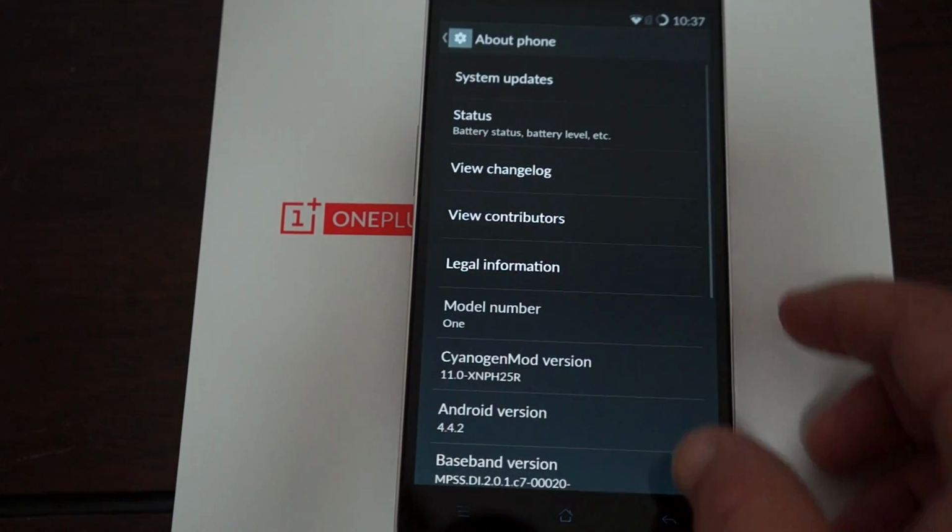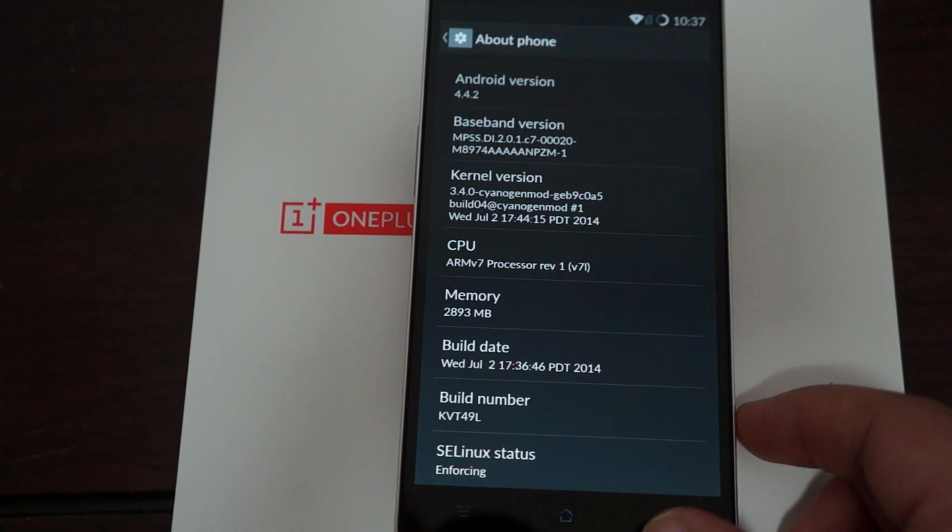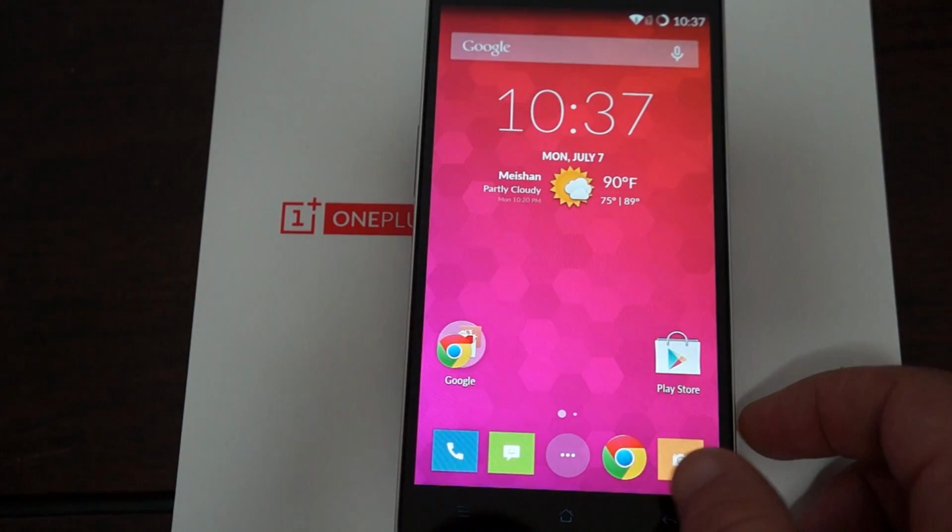And let's check out about phone. Okay, so yeah, we'll be right back.